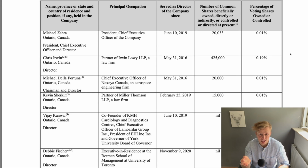What I don't like, however, is this. No one in the company holds a substantial position at all. The CEO only holds 20,000 shares, or 0.01% of the company. That's just insanely low in my opinion. And when investing, I prefer a management team that has some proper skin in the game. And when they do have skin in the game, well then their goals are aligned with ours.